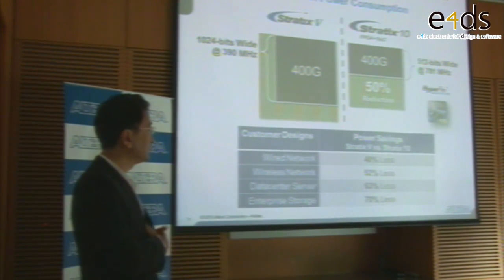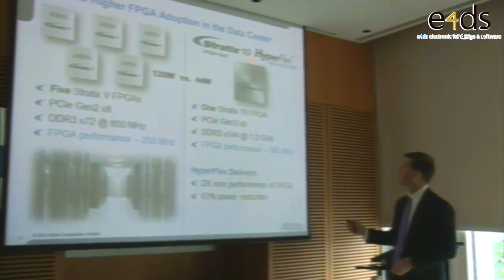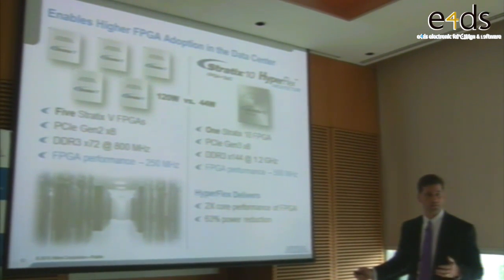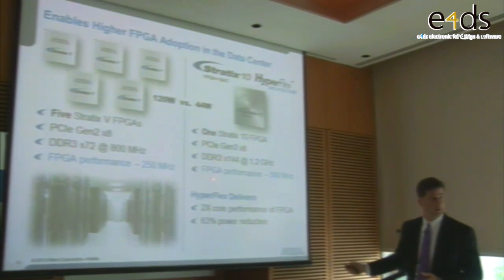So let me give two examples in a little bit more detail. One is data center, a data center application. This is today. We use Stratix 5, but Xilinx UltraScale is similar. And this is the new, innovative HyperFlex architecture.